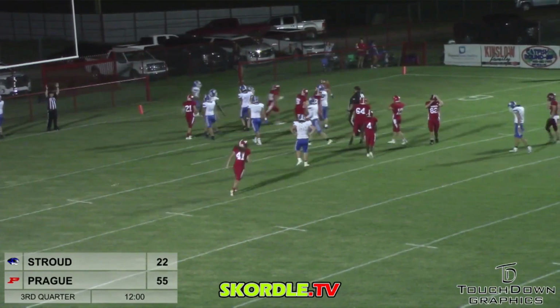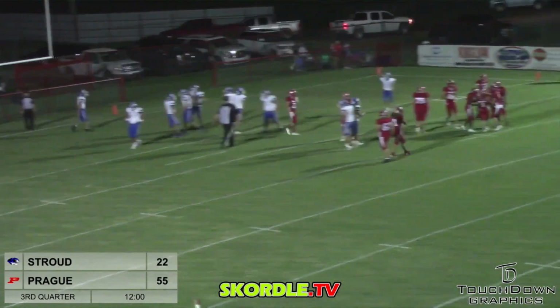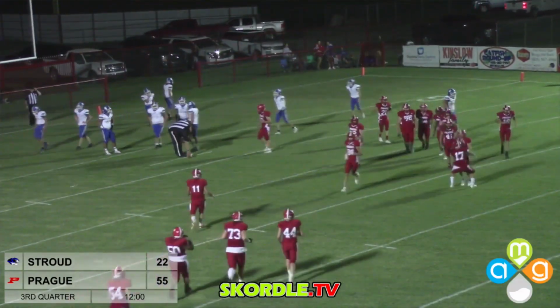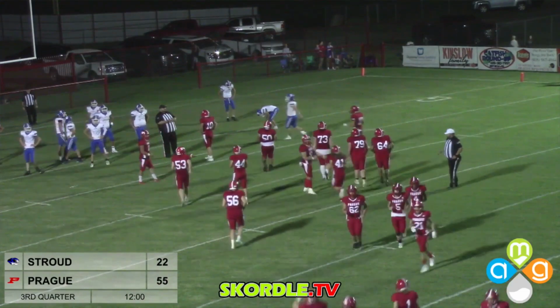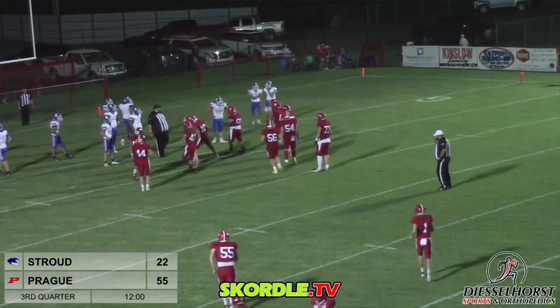What a run. Braden Pickard broke one tackle, spun out of it, and just sprinted up the middle for another Red Devil touchdown. Braden Pickard to make it 67-22, Red Devils. That was a good run. Everybody thought he was down on that first initial contact, and he just kept going. That's been the theme of the night for the Red Devils, missed tackles on offense.